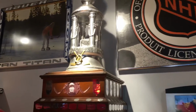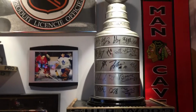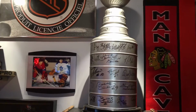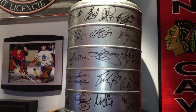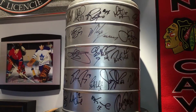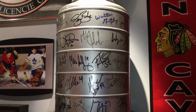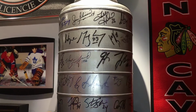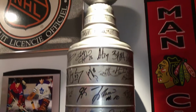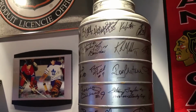And then if you move along, you'll see this 2-foot tall wooden Stanley Cup signed by the likes of Gordie Howe, Bobby Orr, Jean Beliveau, Wayne Gretzky, Ron Hextall, Brian Hextall, Mike Vernon, Matt Cook, Luongo, Sedins. It goes on and on. 70 NHL players have signed that. It's just spectacular.